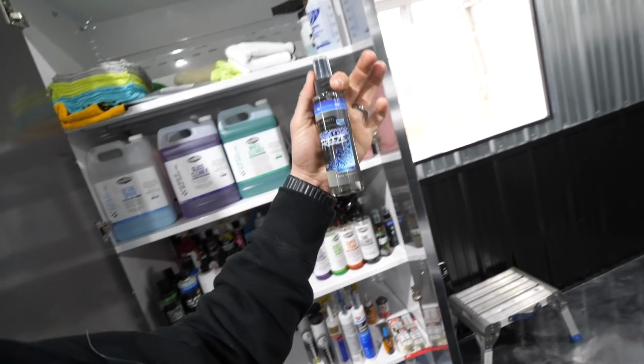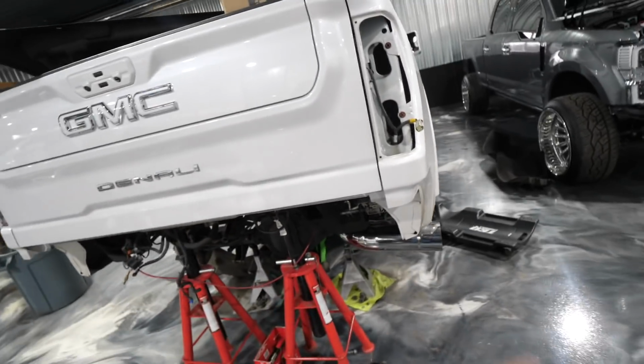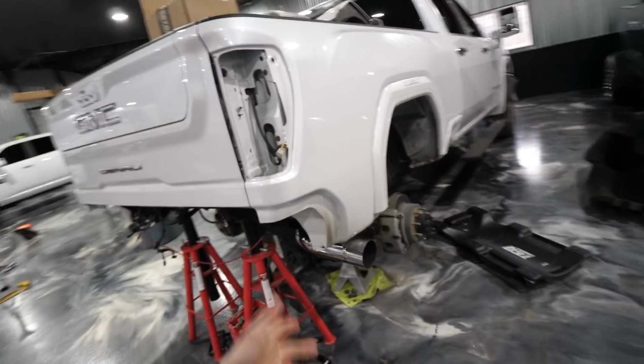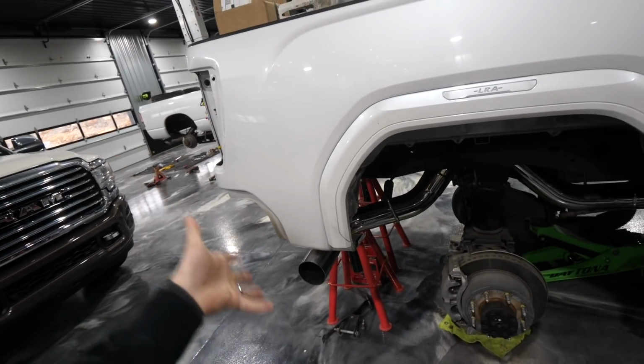And then we've got our oh so Phantom Freeze. It's familiar, but it's a little bit different. It's a familiar scent, let me just put it to you that way. So the exhaust looks awesome. I'm really excited about having a polished exhaust, and it is something that we will be maintaining to ensure that it stays as polished as it is.